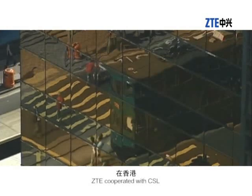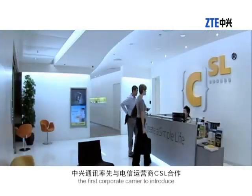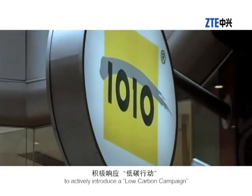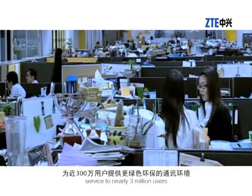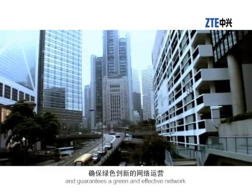ZTE cooperated with CSL, the first corporate carrier to introduce a fully green strategy in Hong Kong, to actively introduce a low-carbon combine which provides a more environmental-friendly telecommunication service to nearly 3 million users and guarantees a green and effective network.